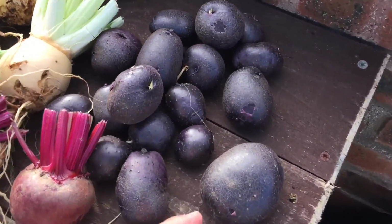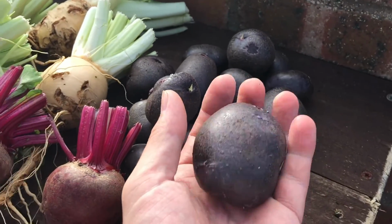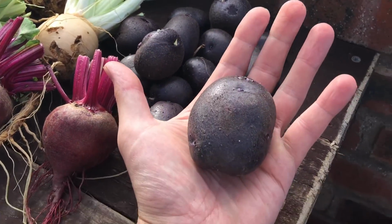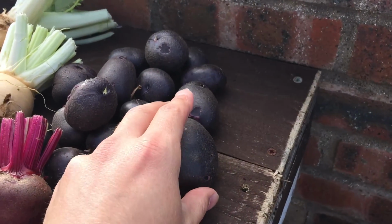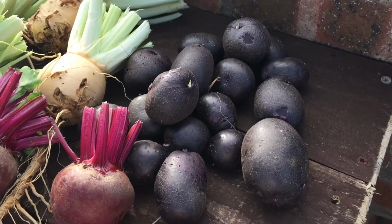These are the purple potatoes. These are about the size of a new potato, rather large new potato. They're not actually purple inside, they're just purple skinned. It'd be rather weird if they were.